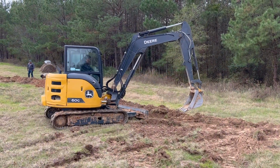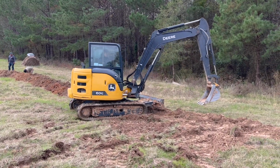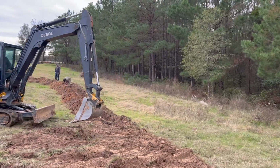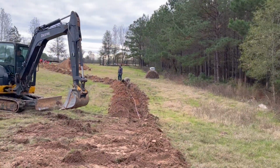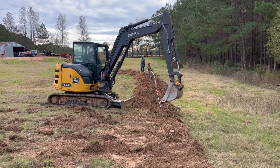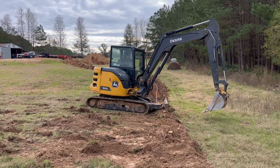All right, so just like that, he is already starting to backfill all this dirt that they just dug out. I guess they must have flagged where the sprinkler is. They already got it covered, but you can see he's pushing dirt back in place.